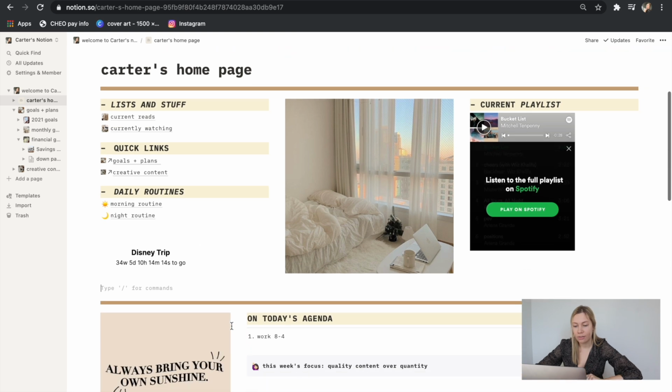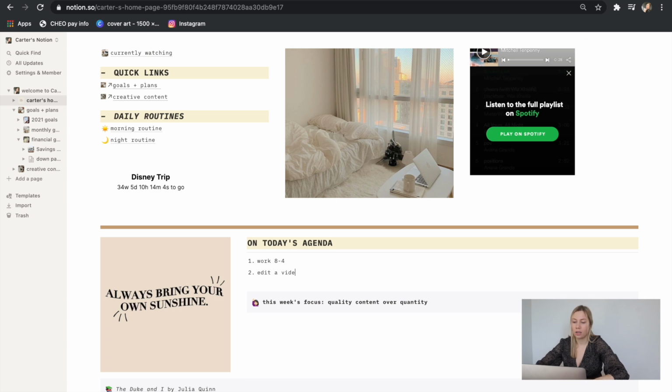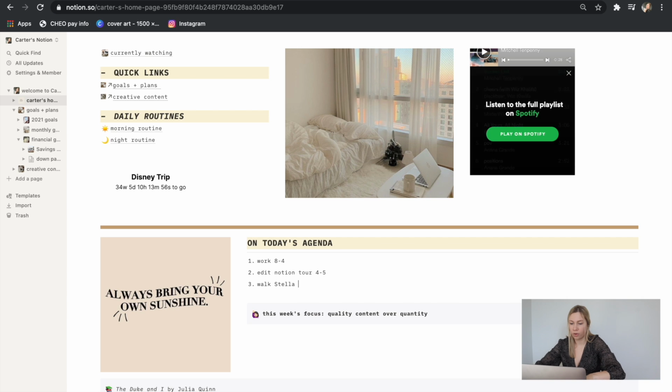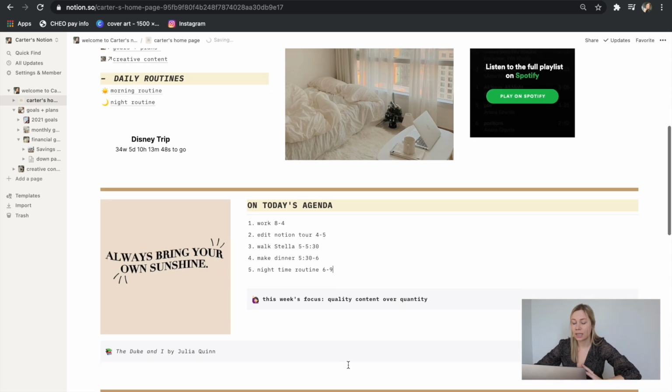And then when you scroll down, I have this cute little quote. And then I have today's agenda. I'm a huge time blocker. I still use a paper planner, but sometimes I like to just have an overview of the day. So I'll put like edit a video, edit Notion tour from 4 to 5, walk Stella from 5 to 5:30, make dinner 5:30 to 6, and then night time routine from 6 to 9. So I just like to put that in there for the day to keep me on track.